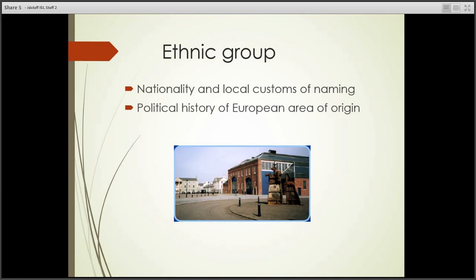You would want to know the political history of the European area of origin. If there was a war going on, a famine, political unrest, religious persecution, things like that, why someone might have left. Also, local customs of naming. If they named the first son after the paternal father, the second son after the maternal grandfather, things like that, and if you know those naming customs, it might be easier to differentiate who the person you're looking for is, and if they are who you are looking for.